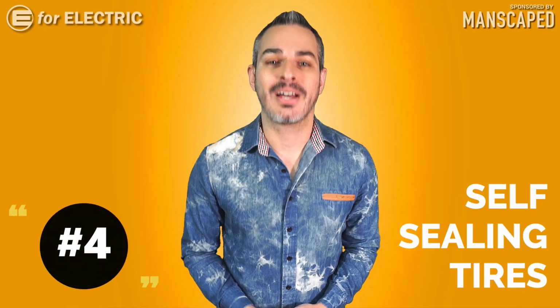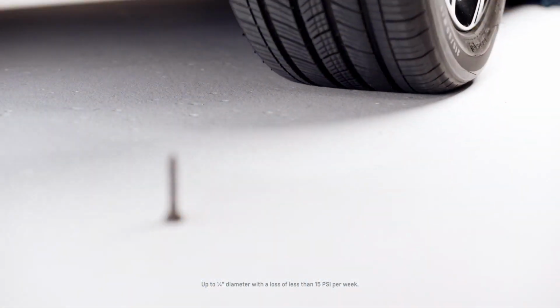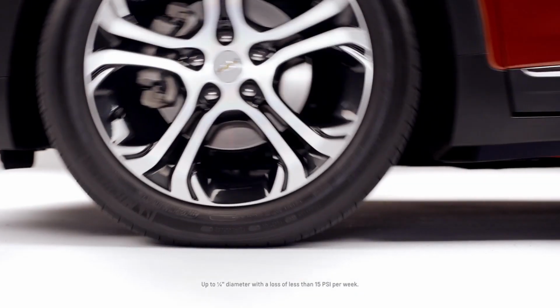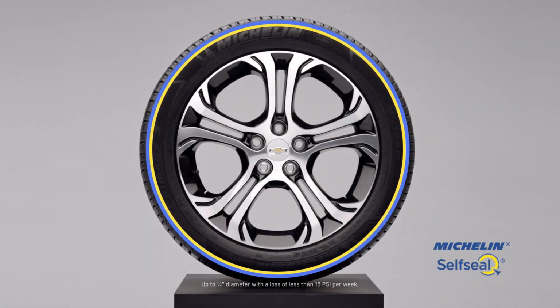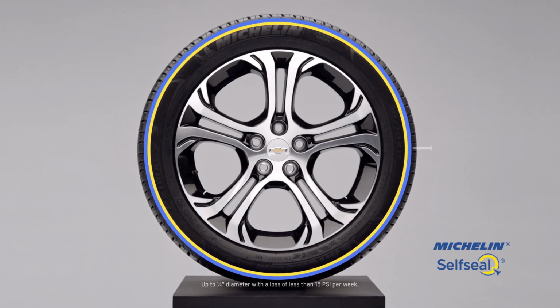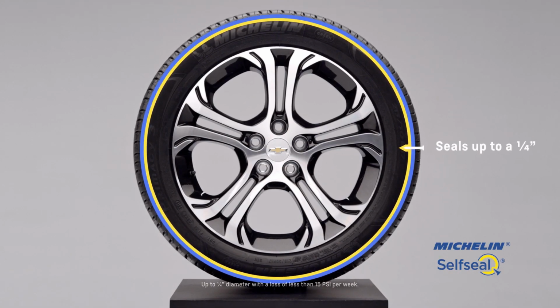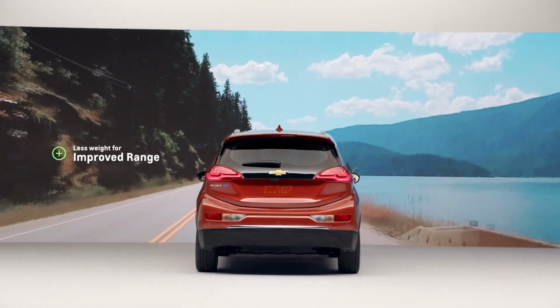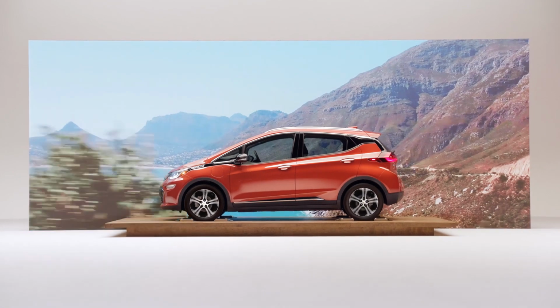Number 4, the self-sealing tires. Now that's right, this car comes with Michelin self-sealing tires. These tires have a material inside that can actually seal some of the smaller punctures. So for example, while the normal tires can deflate pretty quickly, these tires will take a while because the air is leaking out little by little, and you will probably be able to get to your destination without stopping. And Chevy Bolt, just like pretty much all other electric cars, does not have a spare tire, and that's why this feature is very important.